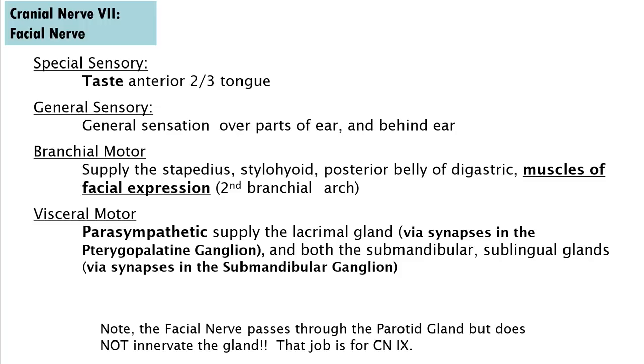Its primary somatic motor role is to carry motor information to the muscles of facial expression. These muscles are derived from the second branchial arch. It also provides parasympathetic motor signals to the lacrimal gland and the submandibular and sublingual glands. Note, it courses through the parotid gland, which we'll see in a minute, but it does not innervate that gland. That job is for cranial nerve number 9, or the glossopharyngeal nerve.